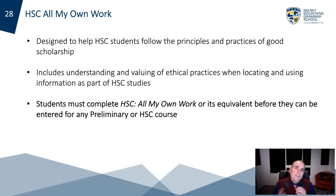Keep in mind that for Year 11 and 12, if a student is caught plagiarizing, I need to actually report that to NESA. So it becomes a very critical thing. You'll get 0. So the expectation is that you won't be doing that. And that's the reason why it's important to learn about that, which is why we've done the HSC All My Own Work course. Before I can even enroll you in any preliminary HSC or HSC course, it comes up with a thing saying, have you completed? And I have to tick off that you've actually done that. So that's why we're going through that in Year 10 at the moment, so you can go straight into Year 11 and not have to worry about having to add that to the list of things that you need to do when you get into Year 11.